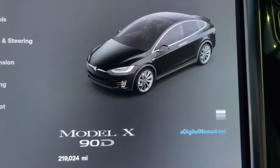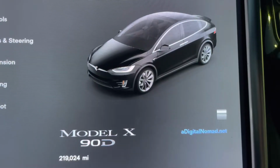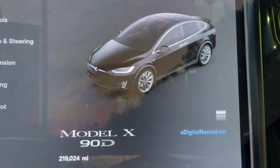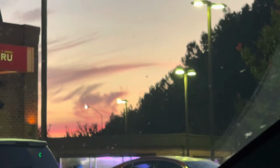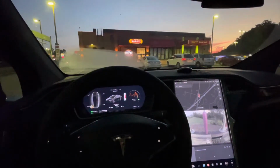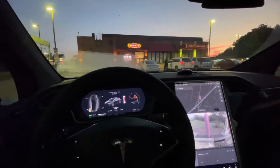Here we go again. It's staying on this time. Let's hope it just stays on for the rest of this session. No, it just shut off again. It's staying on again. Let's hope it stays. No, it didn't stay on.